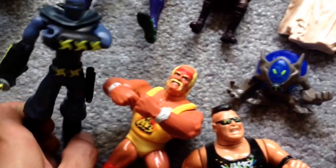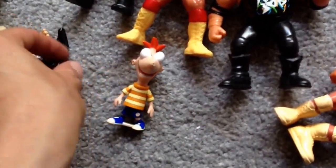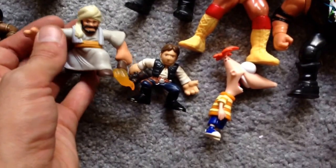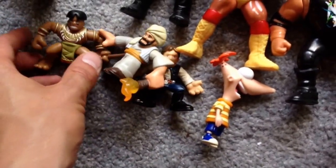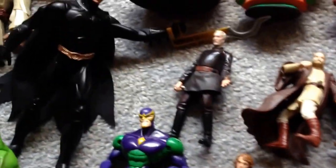This guy, I don't know what he's from, but he looks pretty cool for a ninja. I liked him. Phineas or Ferb, one of the two. He was like 50p. Han Solo was 50p. This Arabic-looking dude, probably from Indiana Jones, 50p. This fella, probably from Indiana Jones, 50p. Luigi from the Super Mario Brothers film was 20p. This Batman looking fella, he was 50p.